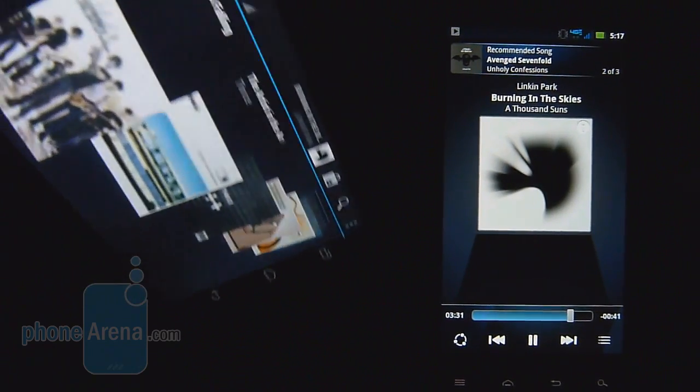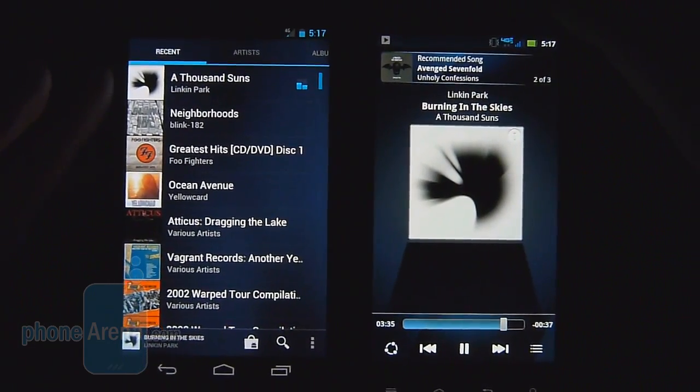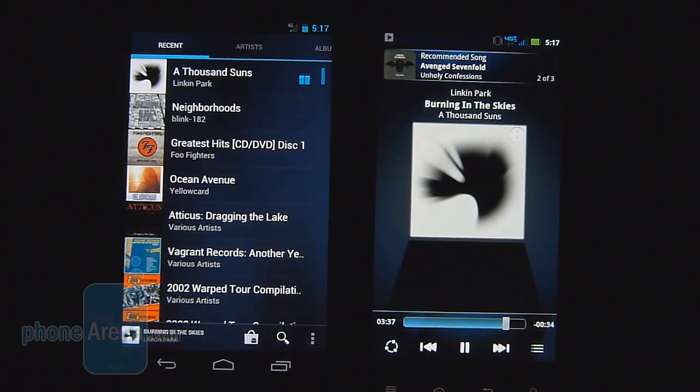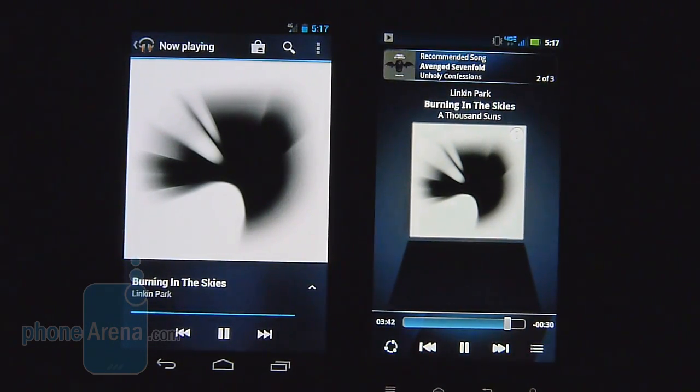As far as the audio quality, easily, hands down, the Droid Razr wins it. It just has stronger tones versus the average tones produced by the Galaxy Nexus, and luckily they both don't crackle at the loudest volume setting.